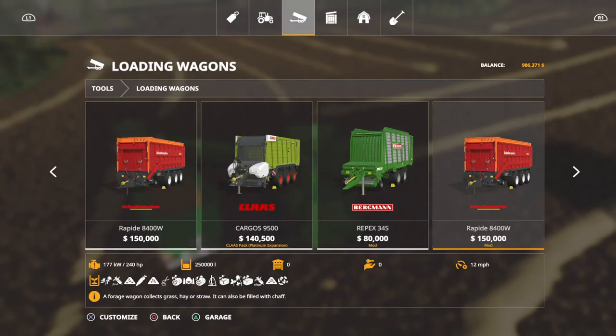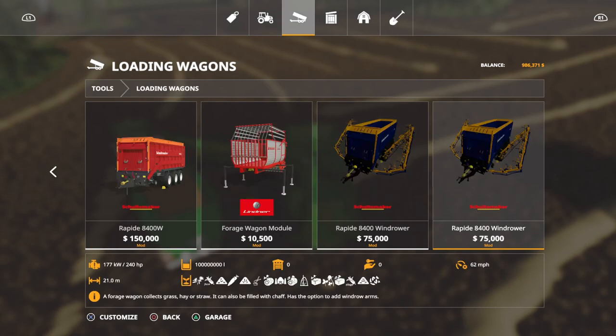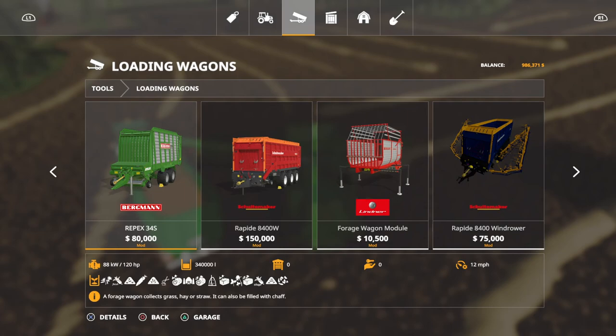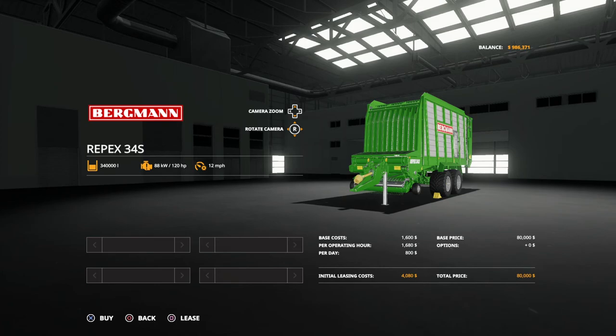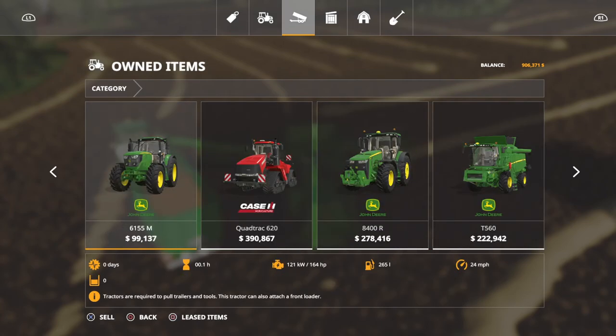We can't change the color. I think we're going to go with the Berkman here. Well, for one, it's green. It kind of goes with the John Deere theme we're rocking right now. Now, I don't know that we're going to rock that the whole time. But the only other option is to go with the Rapid Windrow. But since we have an in-game one that does 340,000 liters, I think we do it. It holds pretty much bulk everything. Well, not everything, but it holds considerable. So let's buy this guy. No modifications at all. It is what it is. Sold. So let's go in here. And where is it? Where?